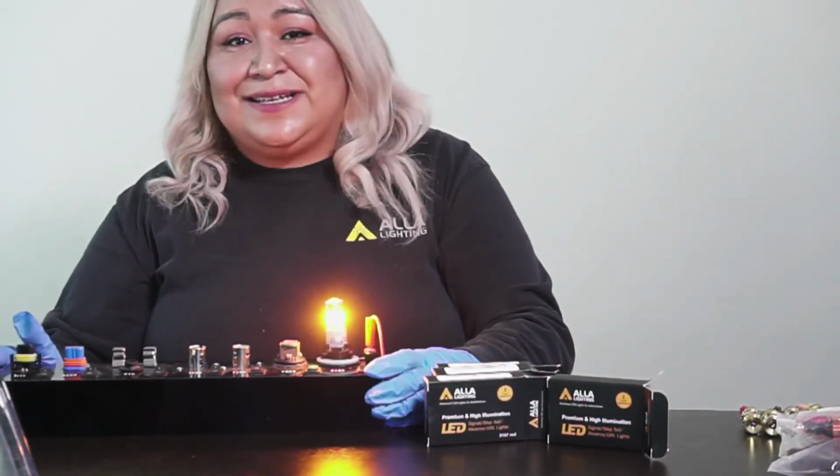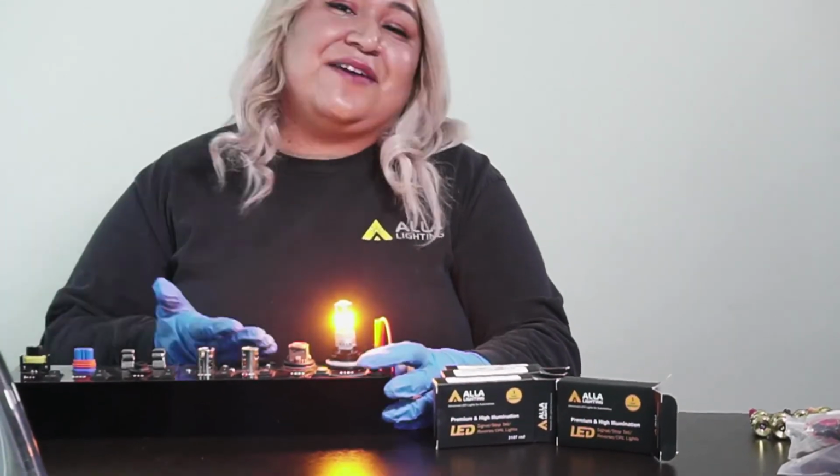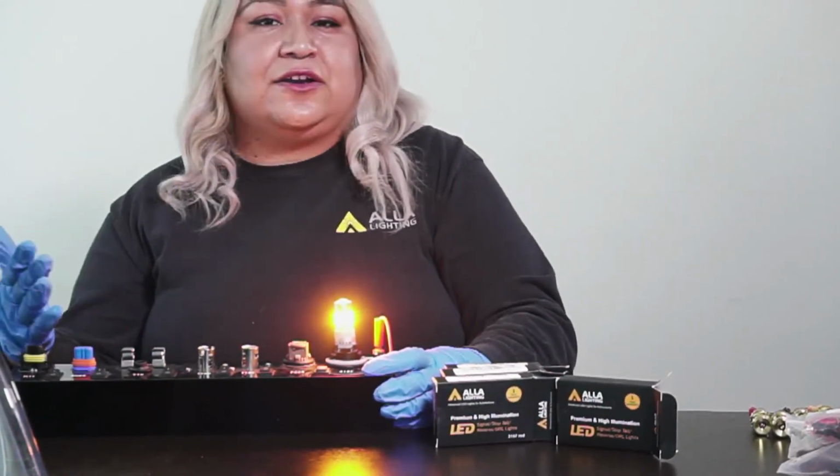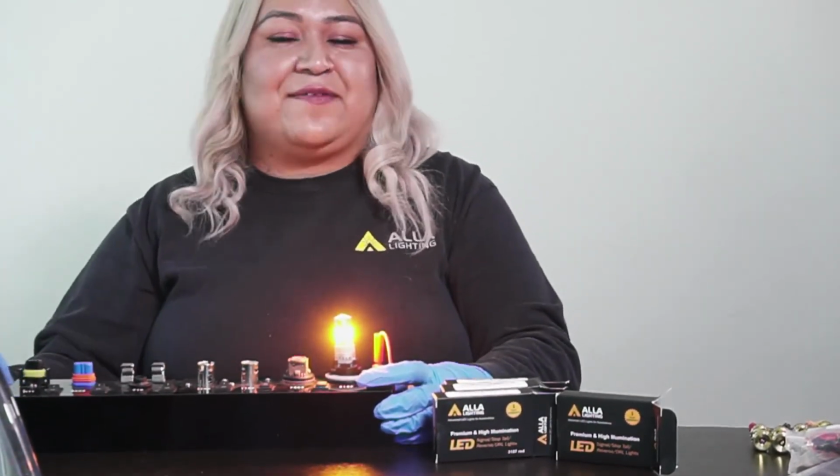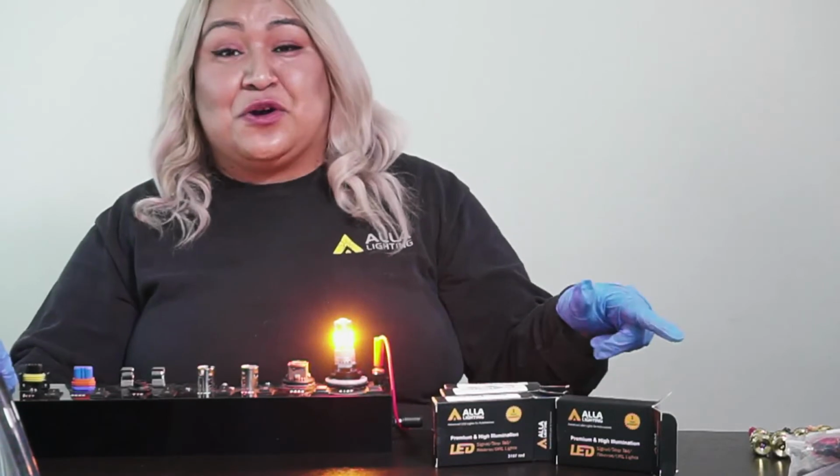Now our testing tool doesn't have that pulse, so you won't see it flash, but this is more just for the color. The flashing is exactly the same like any other turn signal, except when you have the hyper flashing, which is fixed with the load resistors.